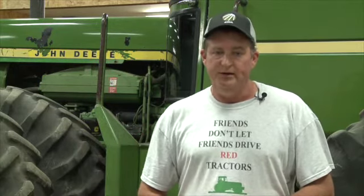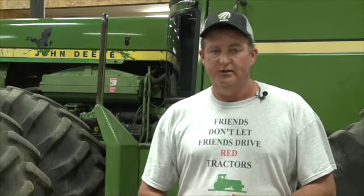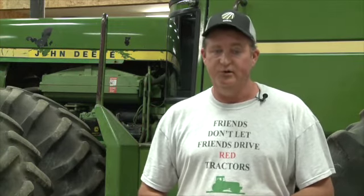We use NutriSphere in our spring applied 28% program, which is a weed and feed type of program, and we just have our local co-op put it right in the tank and deliver it. Like I said, we put it in with about 150 pounds of N per acre, and plan accordingly to have more N available when we go to side dress and not have to put on as much if we don't need it.